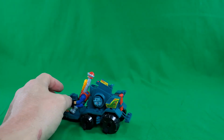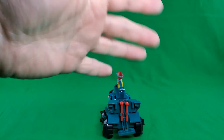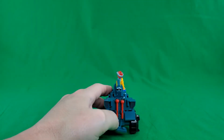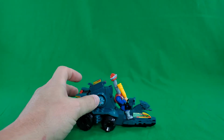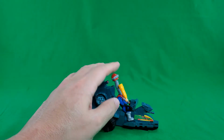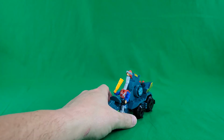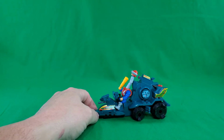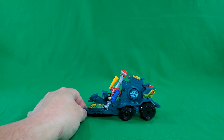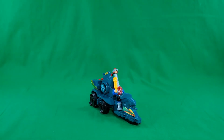Hopefully, I'll remember to put a card up here, maybe down here somewhere. I'll try to remember to put those in when I do some editing. And, you know, that piece swings, so that's kind of cool. Then it does shoot missiles, but it does it pretty crappy. Again, more detailed analyses are in the review, and if you want to see that, it is available. But there it is, number 8, in no particular order, the Mega Construx Battle Ram.